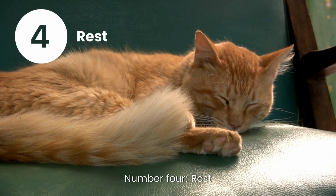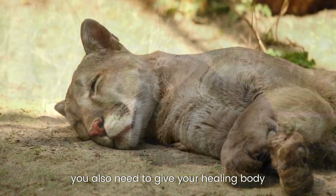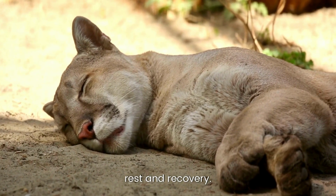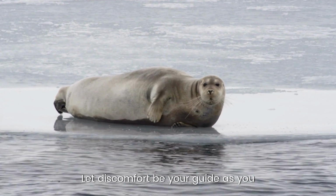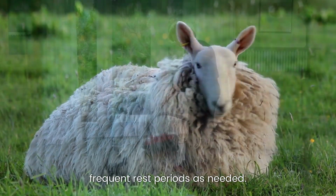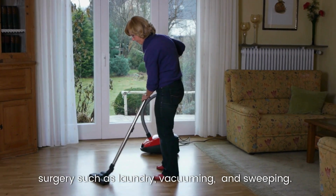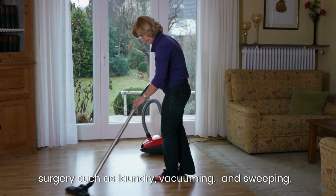Number 4, rest. Along with activity, you also need to give your healing body rest and recovery. Let discomfort be your guide as you increase your activity and take short, frequent rest periods as needed. Be sure to have housework done before your surgery, such as laundry, vacuuming, and sweeping.